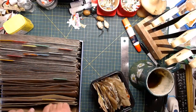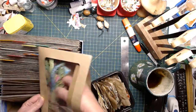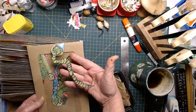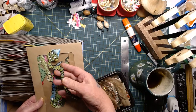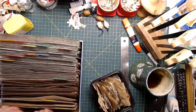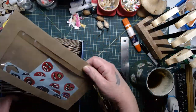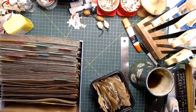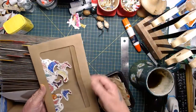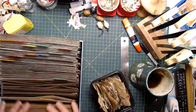Then, of course, my bookworms. Then I've got just some monster heads, just the heads, not the rest of them. And chickens. I got lots of chickens. I add chickens to many things. Anyway, that's my bits box.